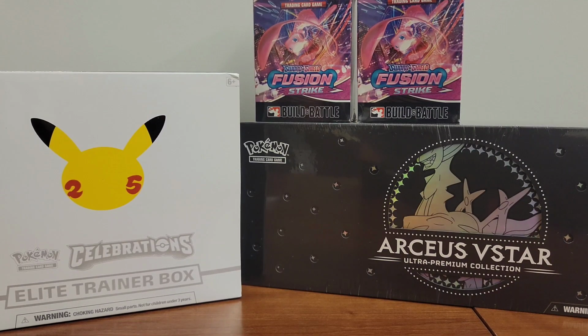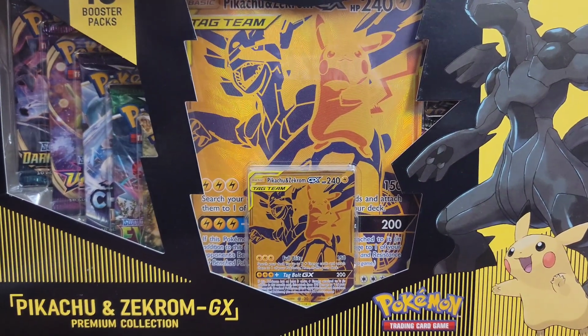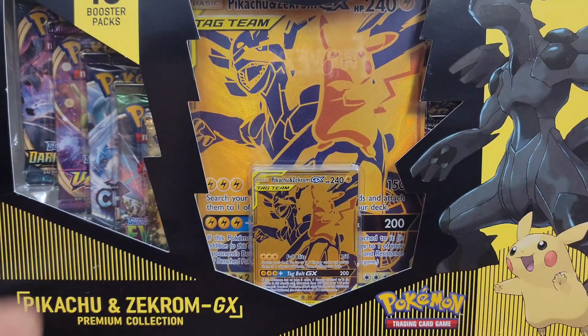All right, guys, welcome. So, episode 2 of tonight, including one of two Fusion Strike Battle built-in battle boxes, is another GameStop purchase. Wow, this thing won't even fit the screen. Here we go. Have to push the boxes back. The Pikachu and Zekrom Premium Collection box, also supposedly a GameStop exclusive.